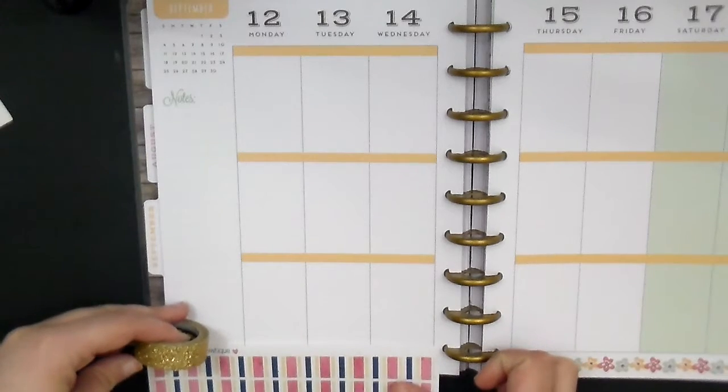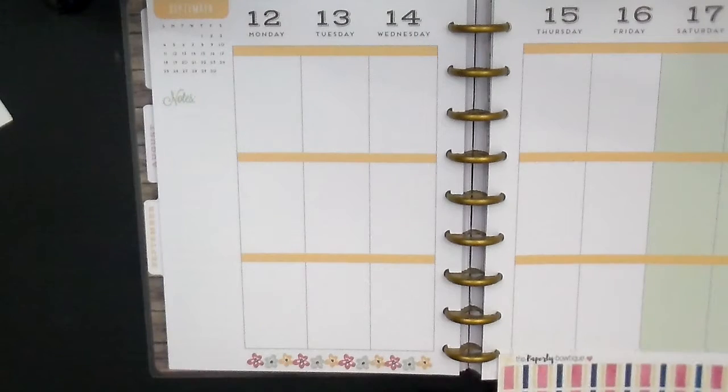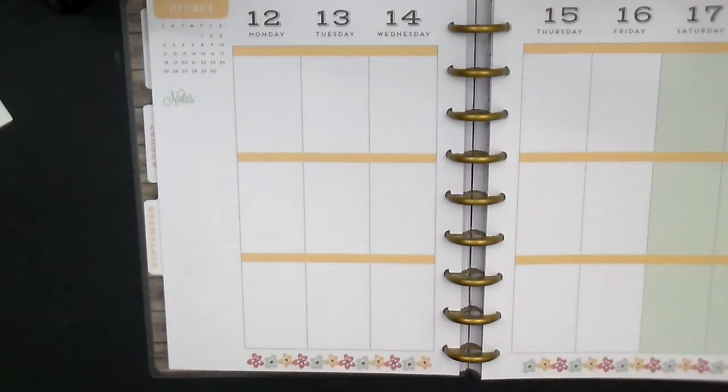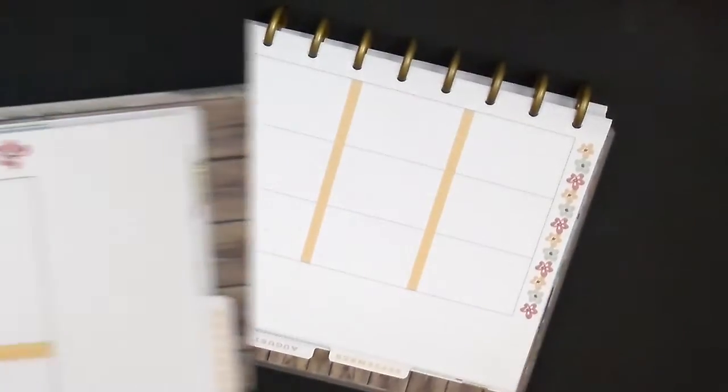I know y'all are probably tired of me using this gold washi, but I just really love using it, and I think it'll fit both sides is what I'm looking at. So I'm going to go ahead and pull this off. I'm going to fast forward through this part right here because it takes me a little concentration to get my life together with this.